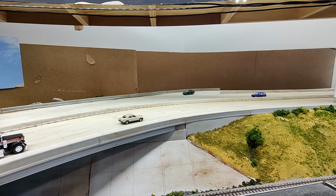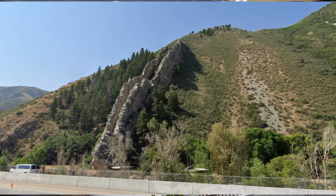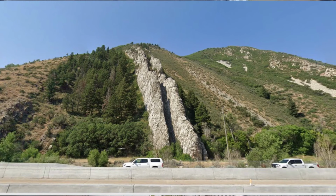Well, this is kind of how things looked and have looked for a while. Just some hardboard there sitting waiting for some scenery. And this is the location for a Devil Slide geological formation. Here's a picture of what we're talking about. This is an unusual rock formation along the Evanston Sub.